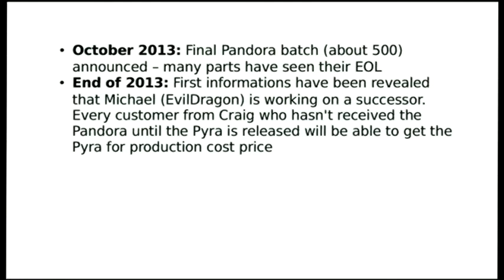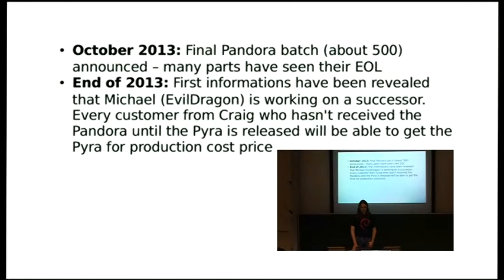Now in October 2013, the final Pandora batch of about 500 Pandoras was announced, mainly because the parts are end of life, so it's impossible to get the nubs, and impossible to get more Wi-Fi modules. The system is now 5 years old, so getting parts will be more and more difficult. So it was time to go end of life, and at the end of 2013, the first information was released that I am working on a successor without Craig. That will be called the Pyra, and that's what we will be talking about here from now on.